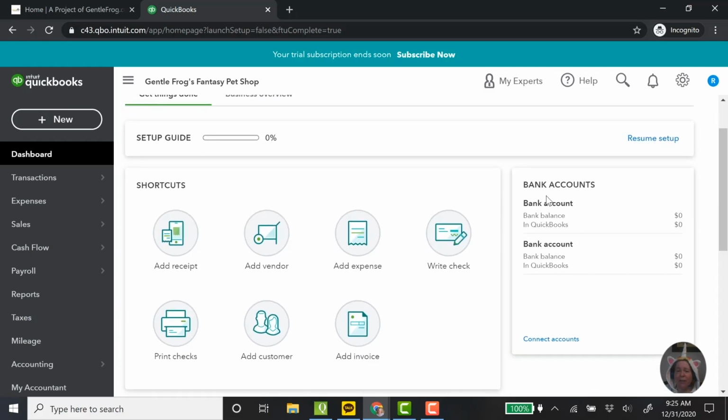So now there's really nothing in here yet. I can do a couple of things. I can start customizing my chart of accounts or the list of things I sell, or I can start adding my old banking data, or I can add old receipts for customers. I can really just do whatever makes the most sense for me. So let's take a look at banking, for example. On the right-hand side, I can see that there's two bank accounts and they both have a $0 balance, and that's not true. My make-believe business does have money in it.